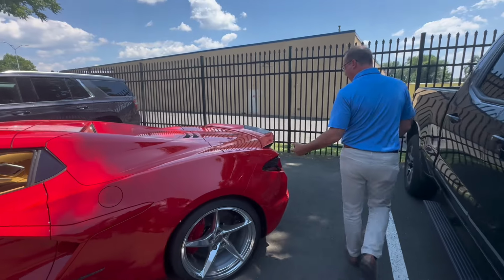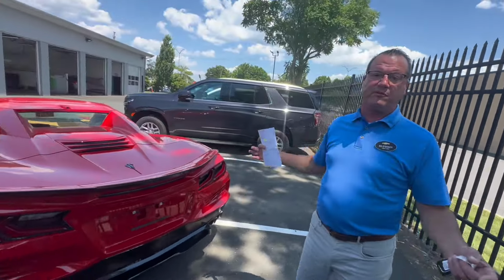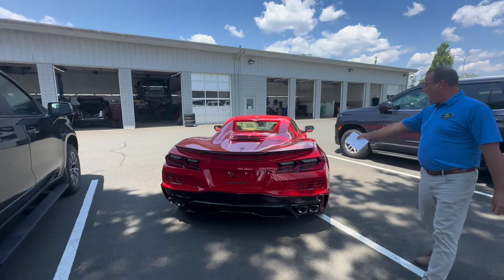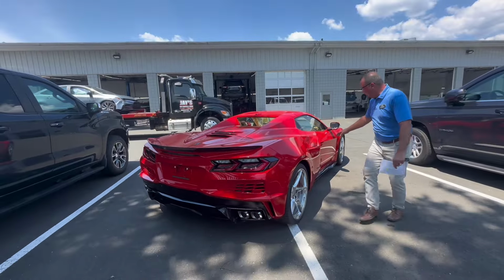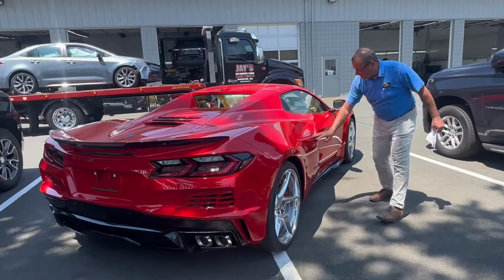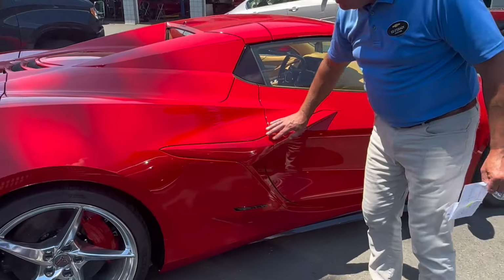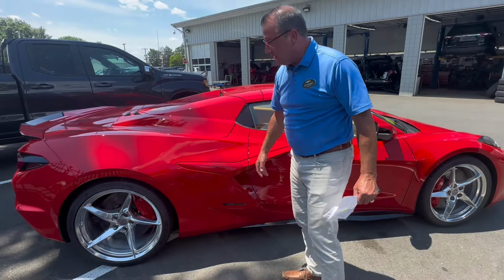Just walk around the car. Some differences between a Z06. How do you know the difference between an E-Ray and a Z06? Well, the vehicle style in the body is a Z06 body. So you can tell by this part right here. This part is painted on this one. A lot of the Z06s that you see, it's black here. On the E-Ray, it has an option, you can have it painted.